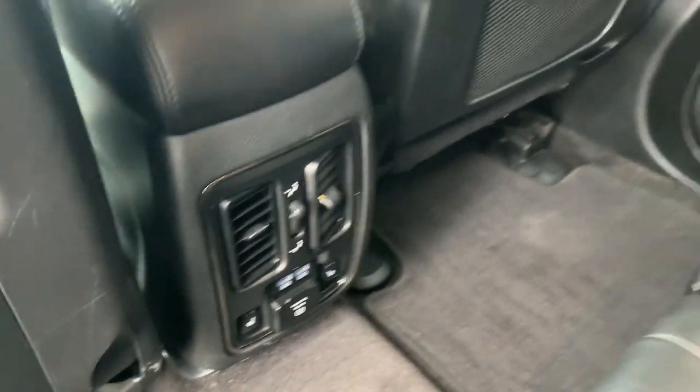Why skimp on capability? Get the SUV that's up to the task, the Durango.